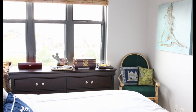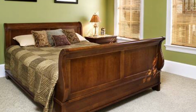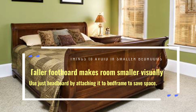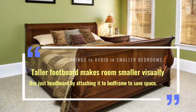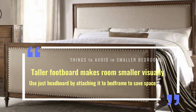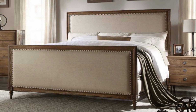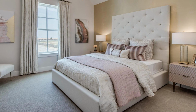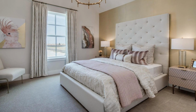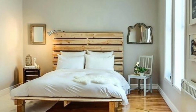And the next thing to avoid is a footboard. Smaller bedrooms definitely have less floor space. So a headboard is fine, but I would not recommend the footboard, which has a little height. It blocks the view and makes the small bedroom look even smaller, so it's better to avoid the footboard.